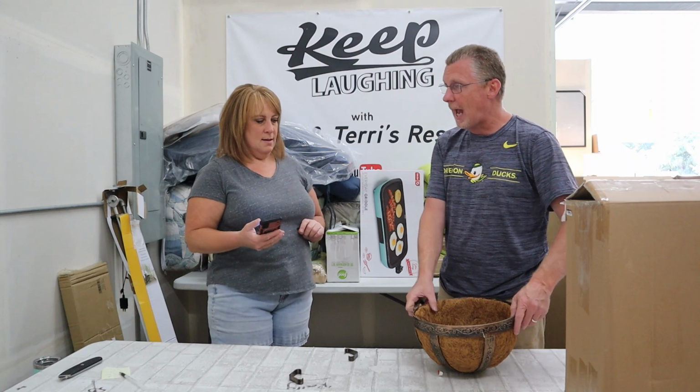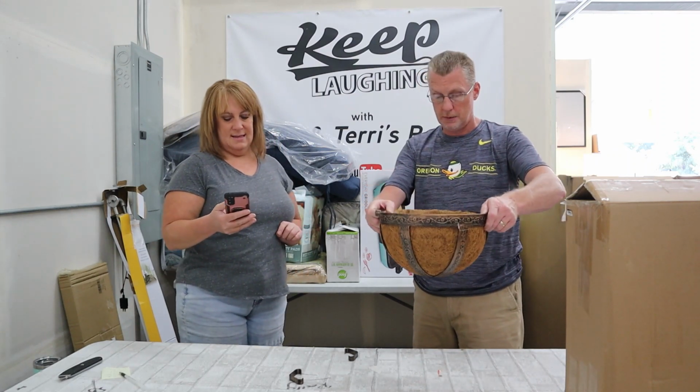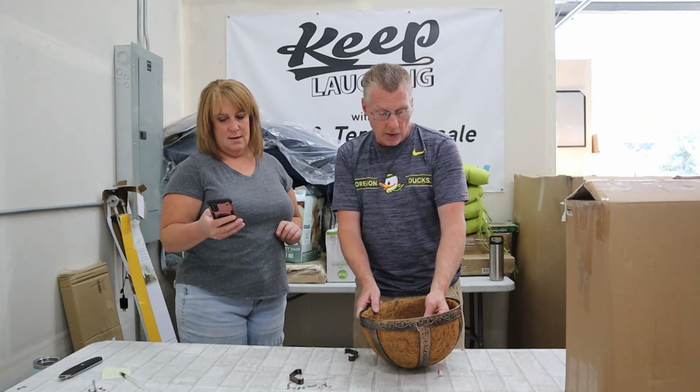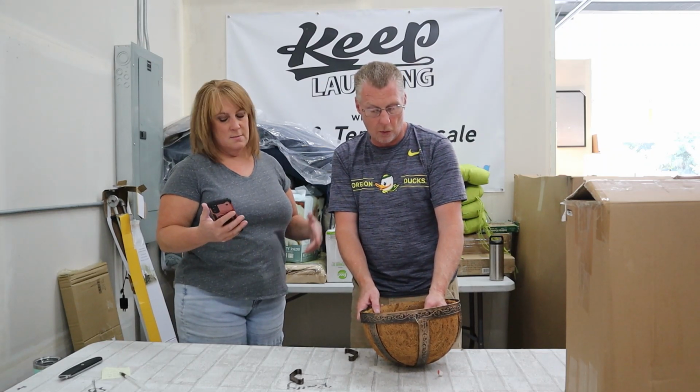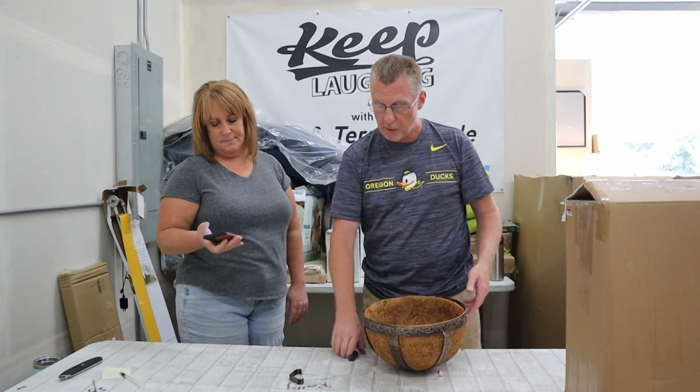This goes in that. This hangs in there. That hangs in there? It says right here: cocoa-lined basket planter for 8-foot steel garden obelisk. You are correct.